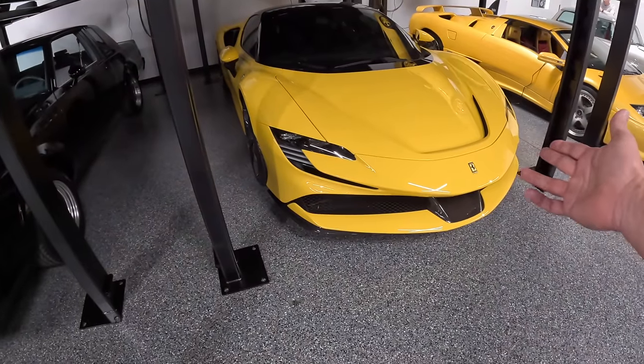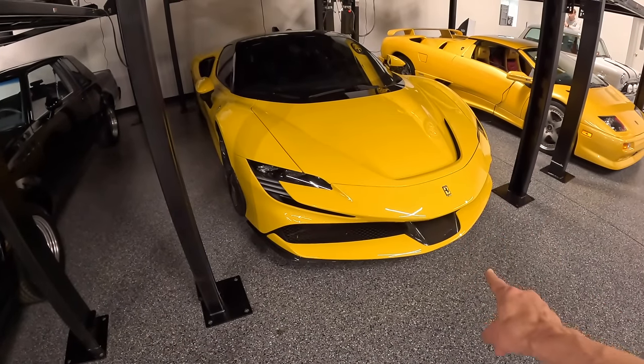Oh, I almost passed by the Ferrari SF90. We actually have two SF90s. This one in yellow.